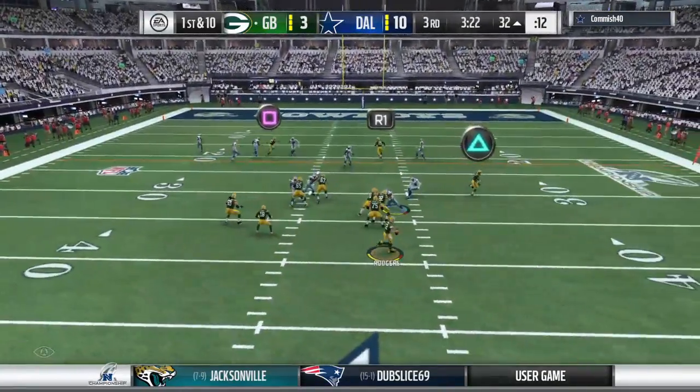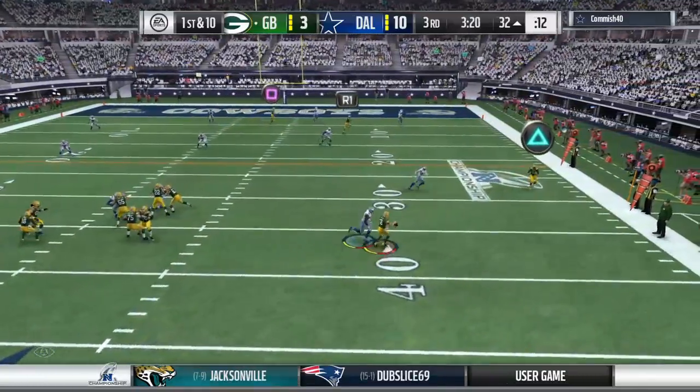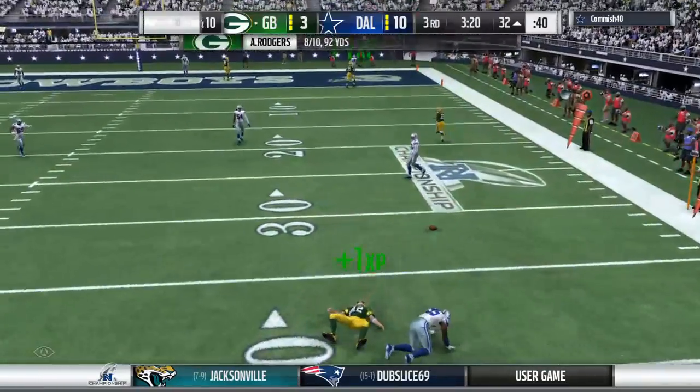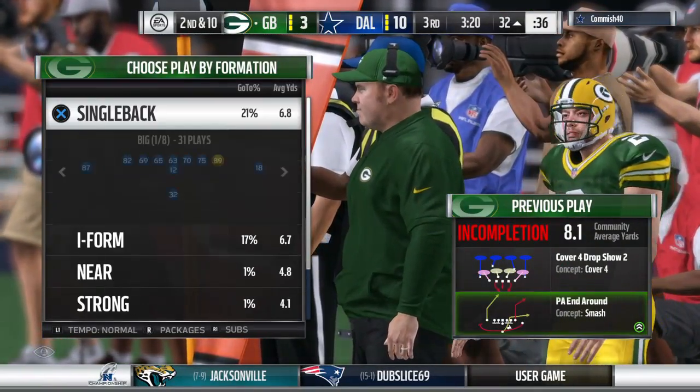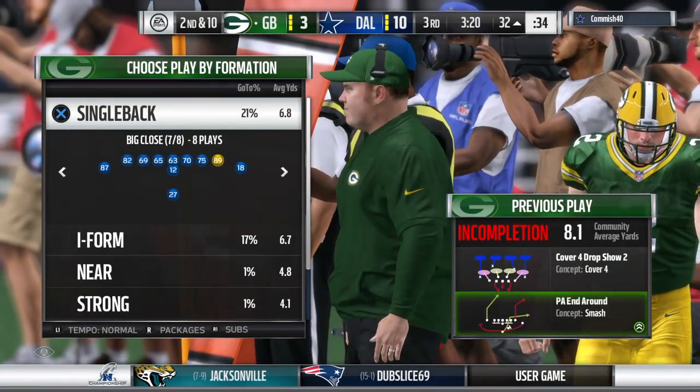Now a play fake here on 1st down. He'll buy some time, right, and he takes a shot on the release as this will be incomplete. Jared Cook, the tight end, was the target. That'll bring up 2nd down.